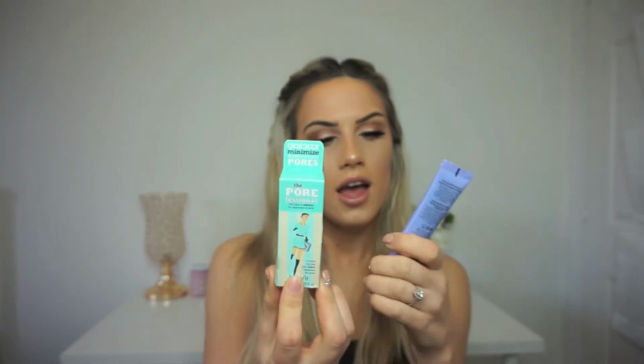Okay, so primer, I couldn't decide between two because I use them for different things. So I've got the Benefit Pore Professional. I've actually got their mini size because I've never tried it and I just wanted to give it a try. And again, I've got the mini size of the Becca First Light Priming Filter. So yeah, I love both of these. This one I just use sort of in my T-zone, just where I get enlarged pores.